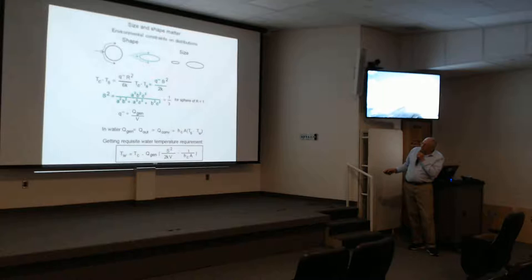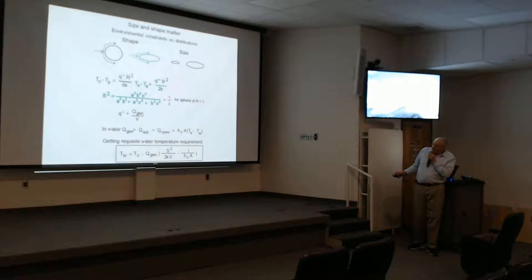And so in the water, it's very simple. The heat generated is going to be the heat lost, and that's going to be the heat lost by convection. And this mechanism equation is just simply the heat transfer coefficient times the surface area times the difference between the skin and the water temperature. Now, it's possible putting all of these equations together here to get this equation into a form that we have at the very bottom here, where we can solve for water temperature.